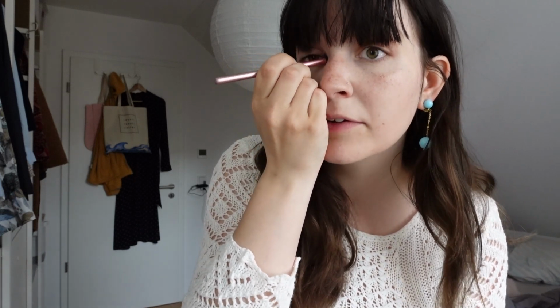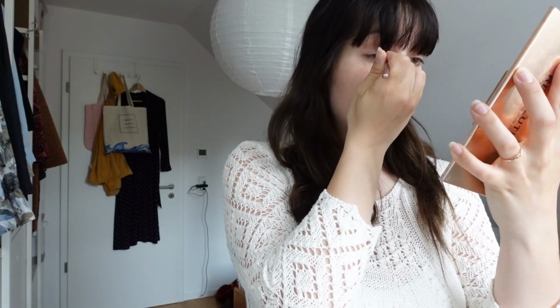You know that I'm really much about sustainability. Also, this palette broke a couple of years ago, so now I can remove the top part and use it as a mirror. So that's actually pretty cool. Just applying that. It doesn't really do that much, but I'm not looking for a very heavy makeup look today.